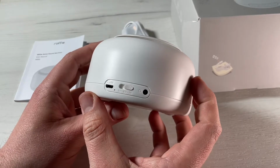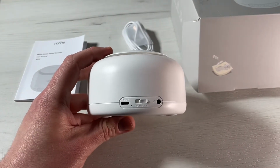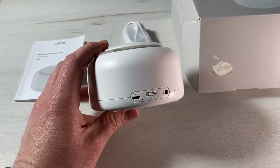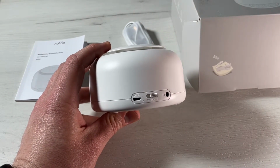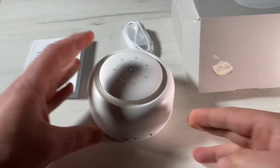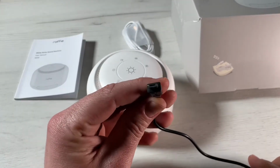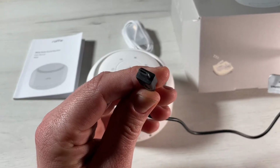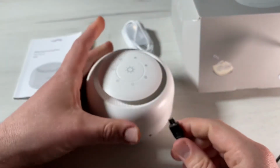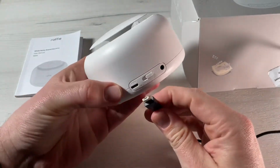Of course, we will need an AC adapter for it, for example, like your smartphone AC adapter. Or we can use a power bank to get the power into it. Or we will need a personal computer or laptop as well. But there's no problem, because around us there is a USB source. Trust me. This is the Roffie Sleep Sound Machine.